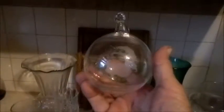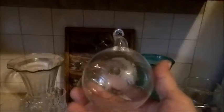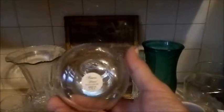And then there was a cool vintage Santa Claus blown glass Christmas ornament. This was from the Princess House collection and was made here in the US of A.